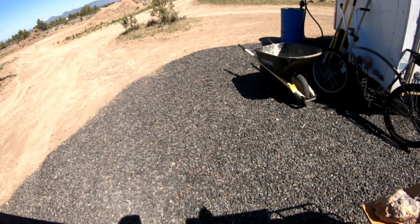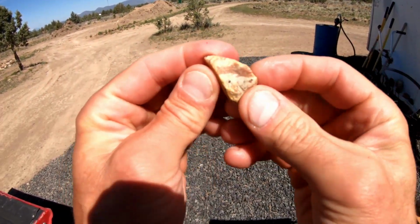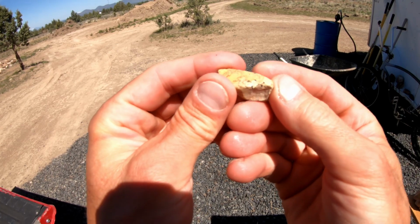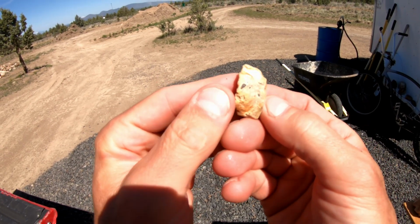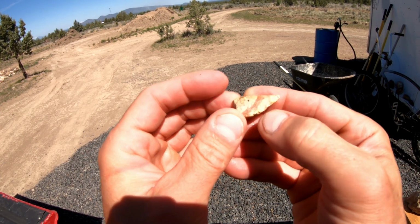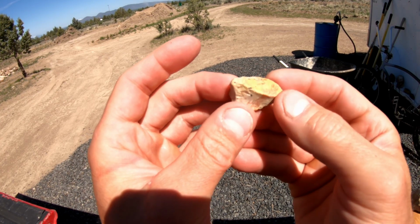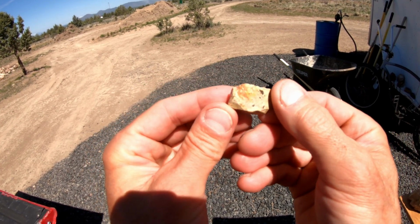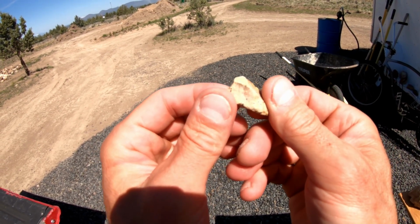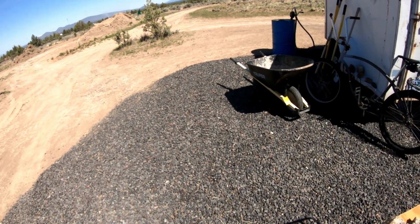And while we're on to the hybrid thing, this one is just bizarre. It's super smooth and got like embedded little pieces of rock, swirls. It's light. Not quite sure what's going on with that one.